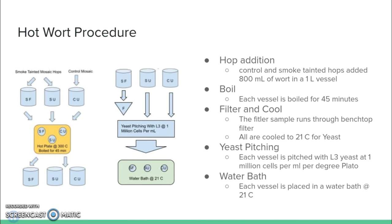For the hot wort procedure, we ended up having 3 different vessels: 1 smoke filtered, 1 smoke unfiltered, and 1 control hop unfiltered. They ended up boiling each vessel for 45 minutes to ensure the hops were isomerized, and from there ended up cooling the wort down to 21 degrees Celsius and pitching London 3 yeast at 1 million cells per milliliter and fermented them for a few days.